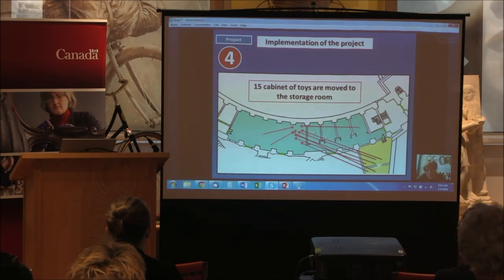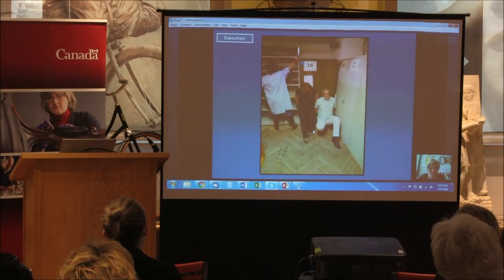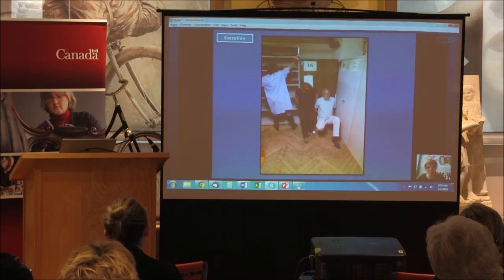15 cabinets filled with small toys: the toys were taken out of the cabinets. The cabinets were moved to this storage room where we had the puppet and the toys area. And then the toys were put in the cabinets again. I show you some pictures of the execution of this moving, but the film that you will see is giving a better impression.